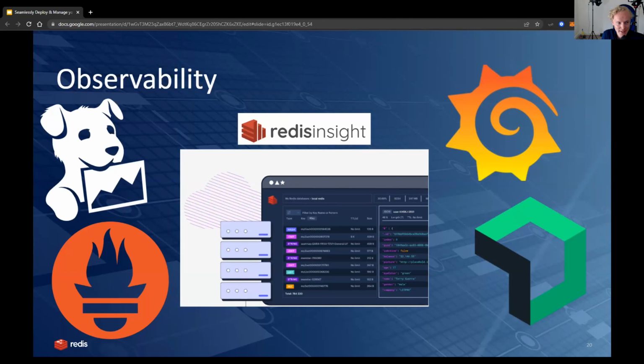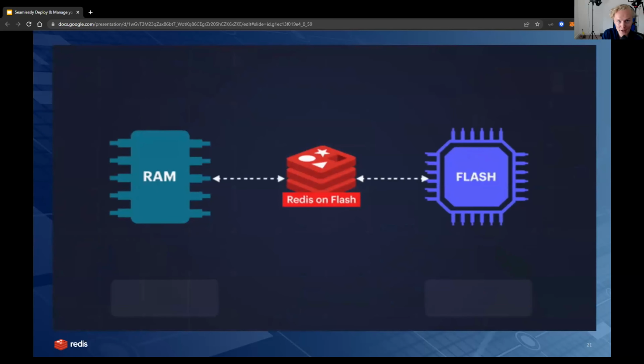Plus, in my opinion, I think the best Redis GUI out there, Redis Insight, our powerful desktop manager to visualize and optimize Redis data. But I'm probably biased.